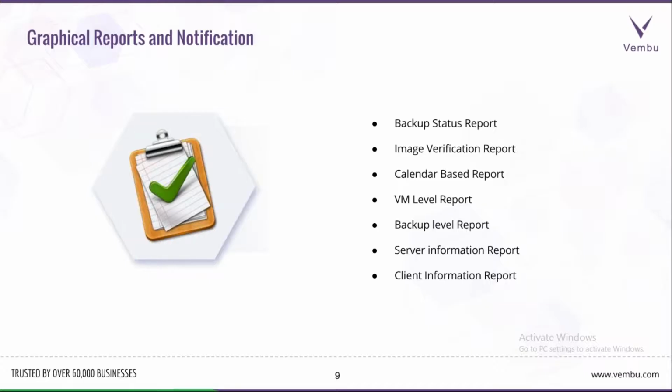Moving ahead, we have one more feature, which is graphical reports and notifications. In BDR360 we have various types of reports which will help you monitor the backups: backup status report, image verification report, calendar based reports, VM level reports, backup level reports, and server information and client information reports.